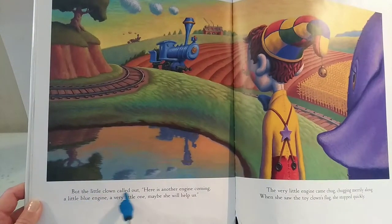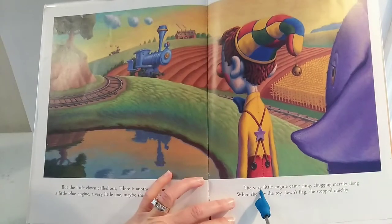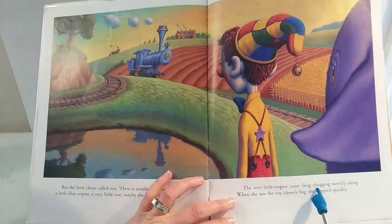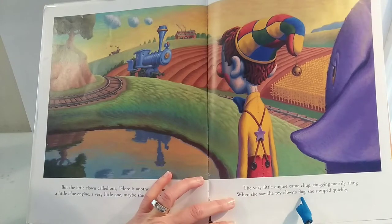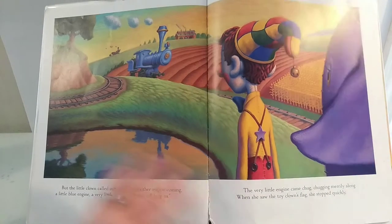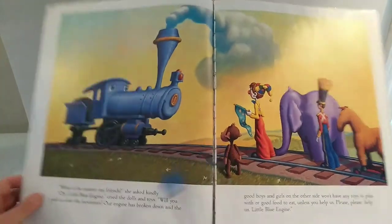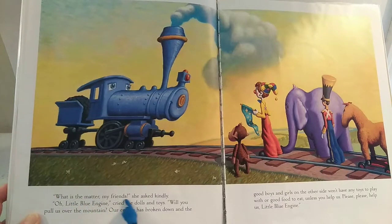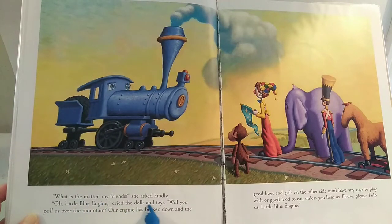But the little clown called out, "Here is another engine coming, a little blue engine, a very little one. Maybe she will help us." The very little engine came chugging merrily along. When she saw the toy clown's flag, she stopped quickly. "What is the matter, my friends?" she asked kindly.